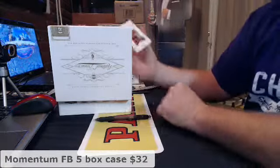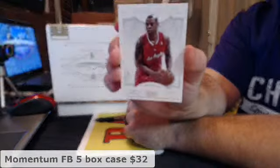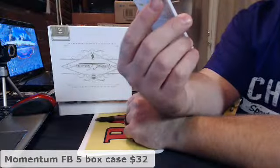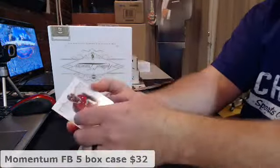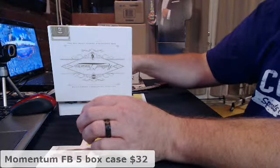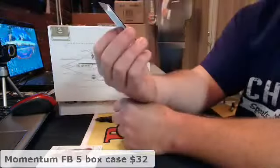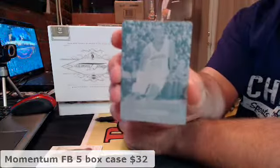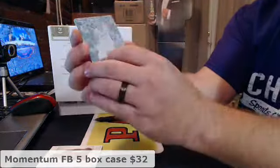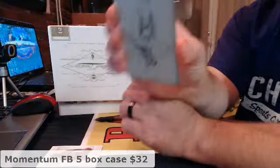First card we got here, we got a Caron Butler base for the Clippers. That card is number 94 of 99. Next thing, we got our print and plates. Kobe Bryant for the Lakers. And Golden State Warriors, Klay Thompson.